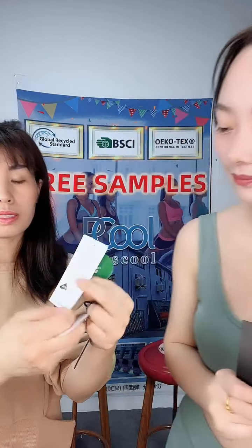Except the material, for the packing we can also customize the hand tags for your brand, with a string and a small hook or pin to attach to your clothing. You can put a hand tag and also stickers if you want. This hand tag can be designed. You can tell us your ideas, and our designer will make a mock-up for you before we start production. This is one hand tag, and this is a recycled hand tag.